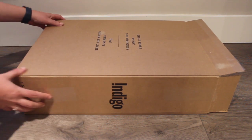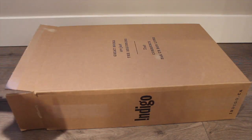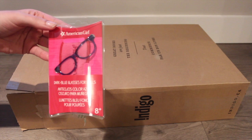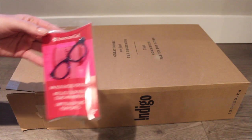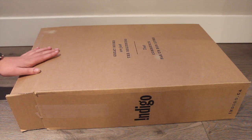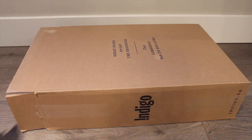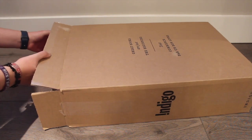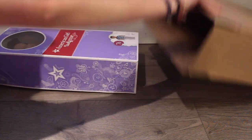This is Indigo, the bookstore in Canada that sells AG dolls. So let's spin this around. I, for starters, got these dark blue glasses. So maybe that's a hint to what kind of doll I got. They are really adorable and they weren't in store when I went last time, so I decided to order them. And what's really great about this doll in Canada, it was on sale and I had a $50 coupon because the store Indigo does their own kind of rewards program. So here he is. Yes, I said he. So I think I got this doll for like 50 bucks, so I couldn't pass it up.